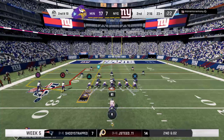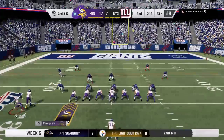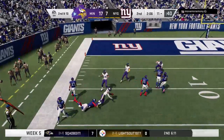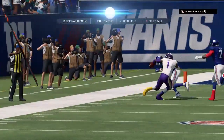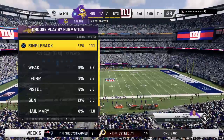We got 4. We got 1. Looking to throw on 2nd down. Cousins, left side caught by Diggs. He's exceeded his receiving yards from a week ago, and we're still in the 1st half. It's a 1st down. And we've hit the 2-minute mark in this 1st half of action.